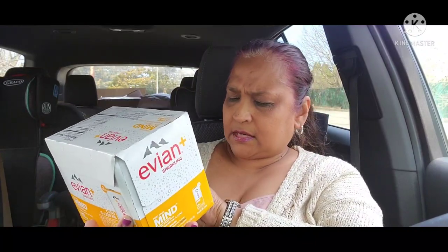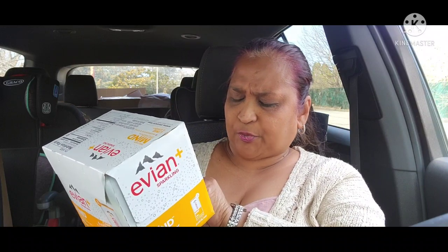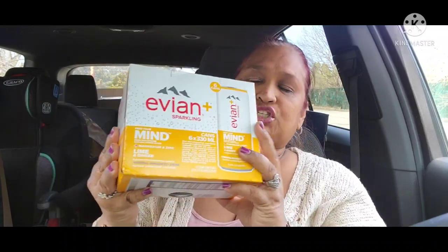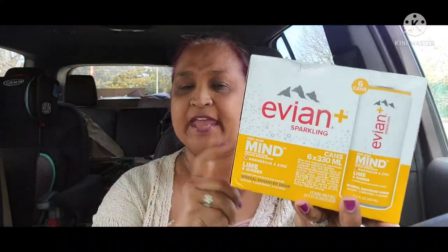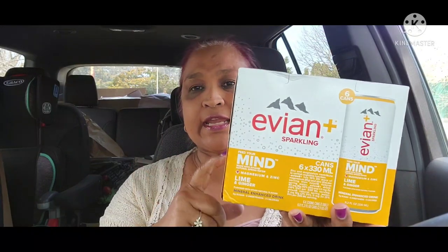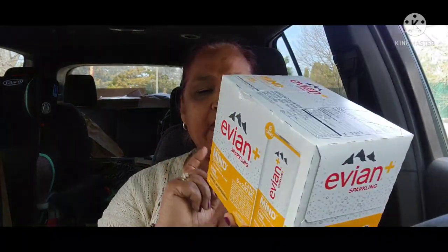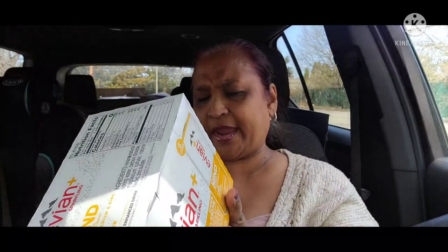So Evian. Made with Evian natural spring water, magnesium and zinc, lime and ginger. This is also a 6-pack. Now some of the stores are taking these out. Guys, be careful, be wary of this. They're taking them out and putting them to be sold one by one, and that's not the way it's supposed to be sold at all.